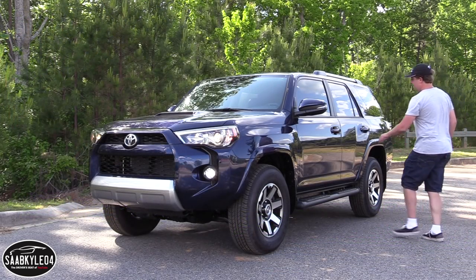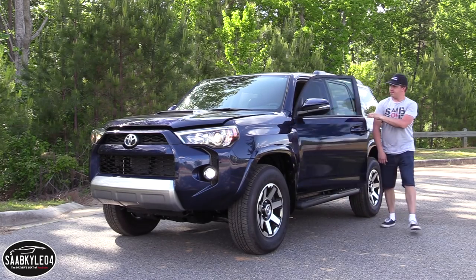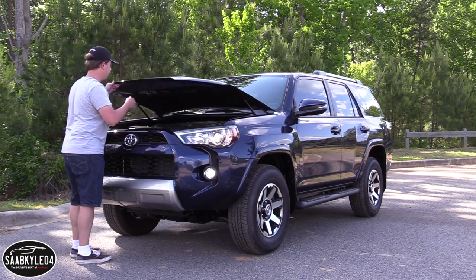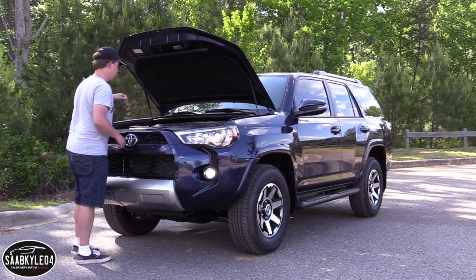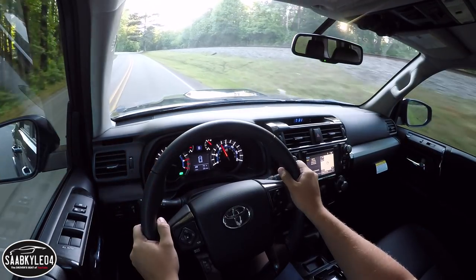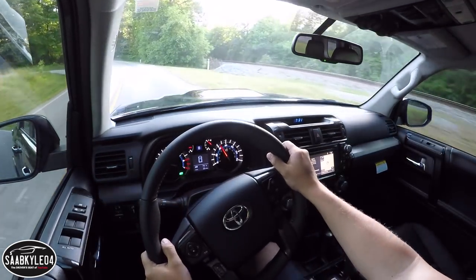All 4Runners are powered by a big 4-liter naturally aspirated V6. It produces 270 horsepower at 5,600 RPM and 278 pound-feet of torque at 4,400 RPM. While that doesn't sound like a lot in today's market, it can do 0 to 60 in about 7.5 seconds, which places it right in line with the competition.